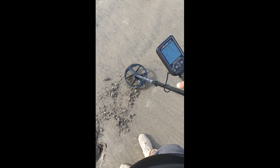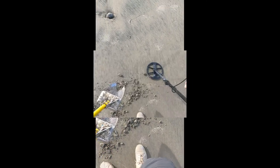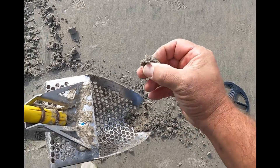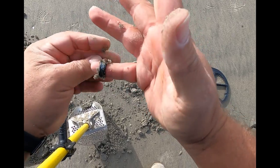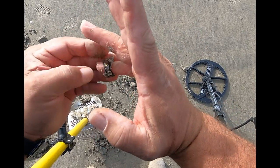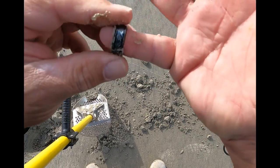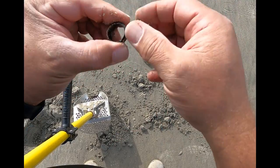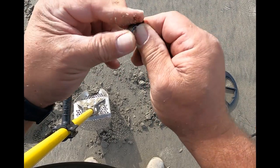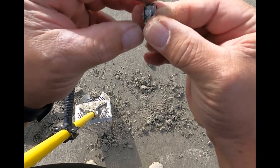Where'd it go? It's in here somewhere. There we go. What's that? Oh my gosh, we got a ring. Wow, and I was gonna pass that up. No way. Wow, that's awesome. It must be stainless steel. There's a little bit of rust there, but still, that's gonna shine up really pretty.